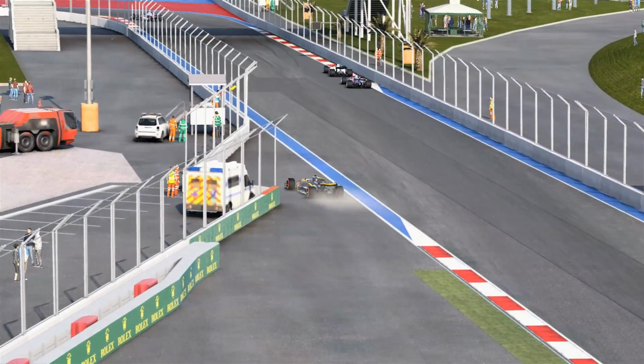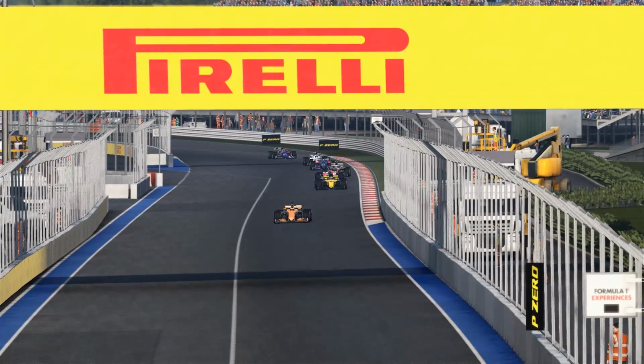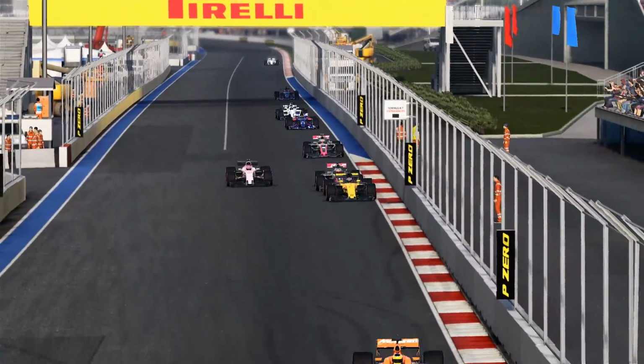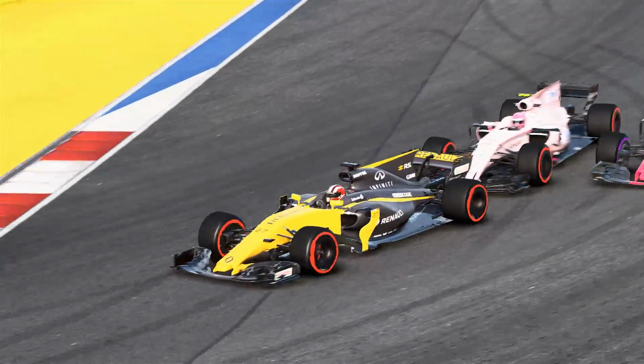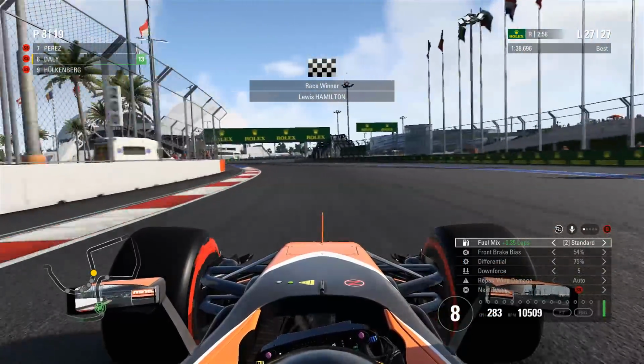He pulled off to the side, and that is his day done. Unfortunately, no safety car to bring us back into the pack, but with that, somehow the Renault got in front of Grosjean again, and now we have Esteban Ocon going up the inside of Grosjean as well, so it's absolutely mad back there in that massive train of cars.